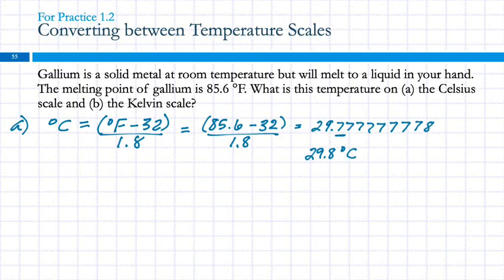We need to convert our temperature into Kelvin also. We don't give you an equation relating Fahrenheit and Kelvin. You could find one, you could derive one, but you can also just convert Fahrenheit to Celsius and then convert Celsius to Kelvin. And so that's what we typically do. Kelvin is equal to the Celsius temperature plus 273.15. So I'll take my Celsius temperature and add 273.15.